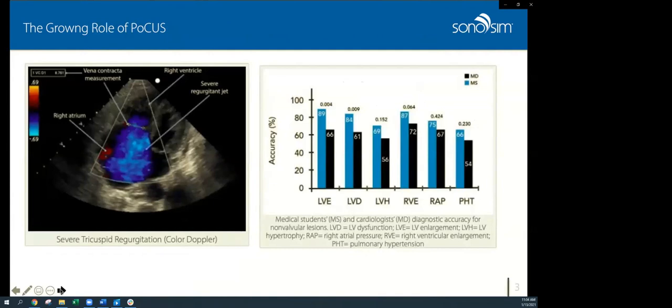First, let's look at what has resulted in the big insurgence and growth in point of care ultrasound. There's a variety of reasons, ranging from ultrasound machines becoming smaller, more portable, easier to use, with better quality images, which at the end of the day puts ultrasound technology in the hands of care providers.